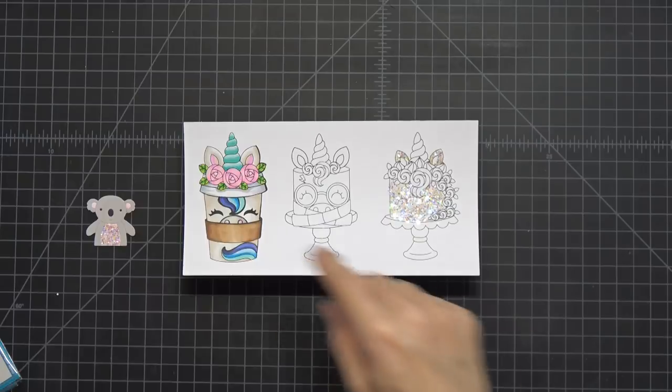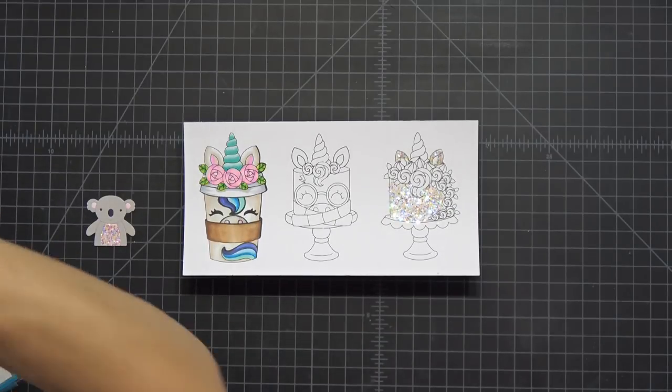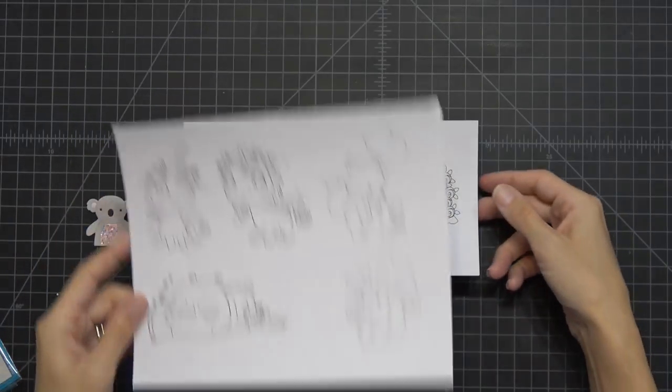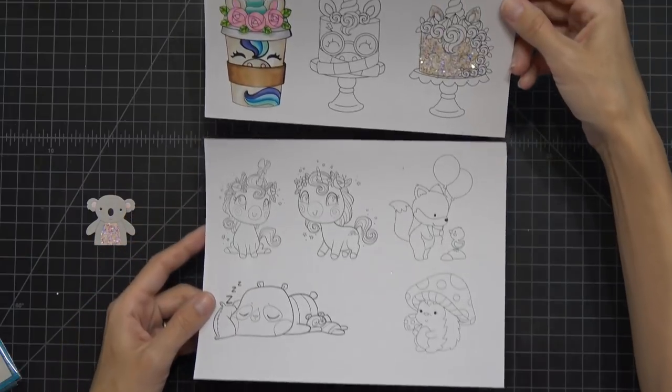But here are three of the ones I got. And let me show you the rest of them. I totally forgot about this, you guys. Here's the rest. I just cut it right there. These were all the images I got.